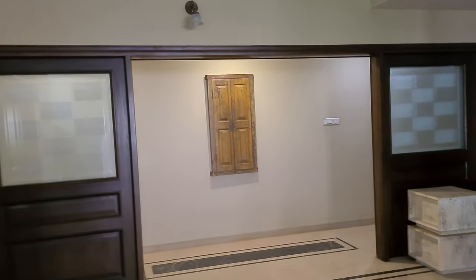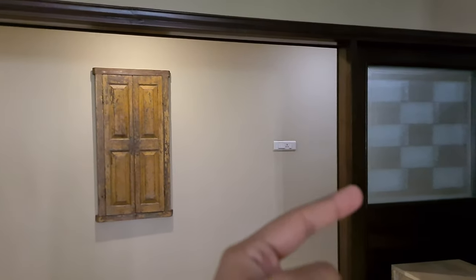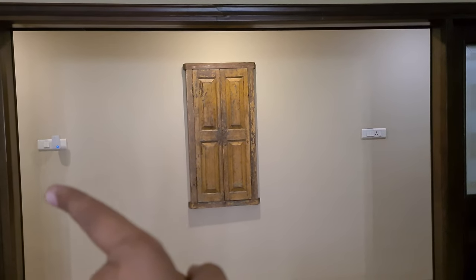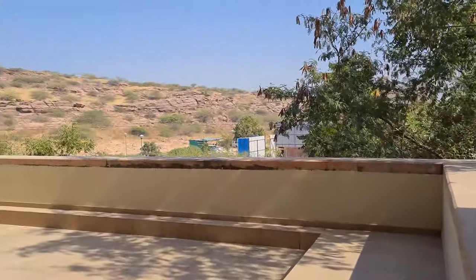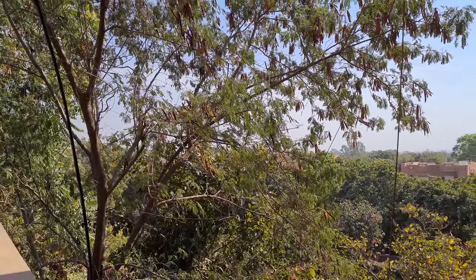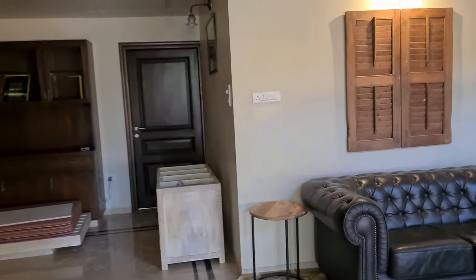Where our room is. Here we have a sunflower suite on the first floor. Here we have marigold suite. Sunflower is not a suite. Sorry for the miscommunication. This is just normal terrace. Kinda okay view, but then let me show you the actual one.